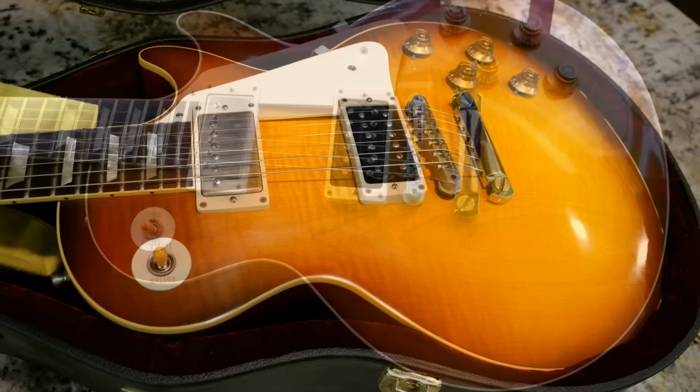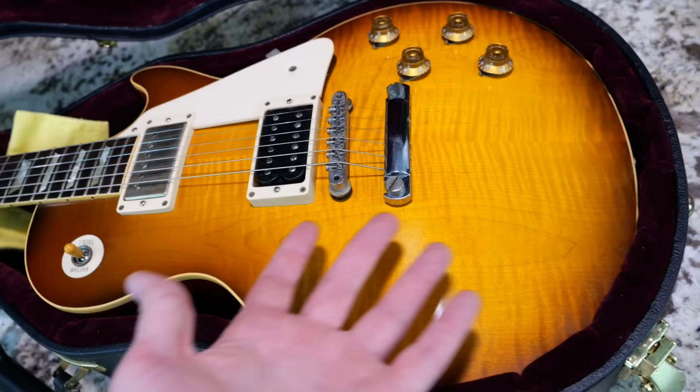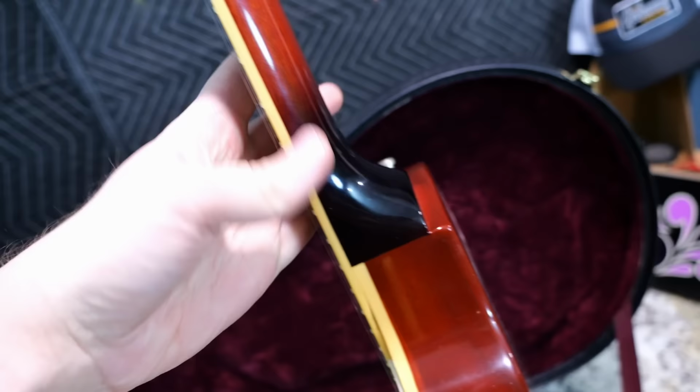Now, when I bought this, I thought I was getting one of the aged ones, but now I realize they call it aged Page Burst, as in the unique color that this one has turned into. It's got like this little dark area right there that they had to recreate. A very nice flame top. You know, it's based on a 1959, but if you come back here, what's kind of cool is it's got that reddish cherry back, but during the neck shaving process, they must have had to touch up the neck for some reason. Or maybe they just took the whole neck off, I don't know.